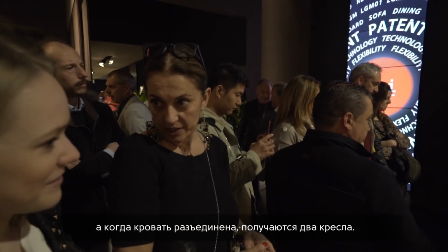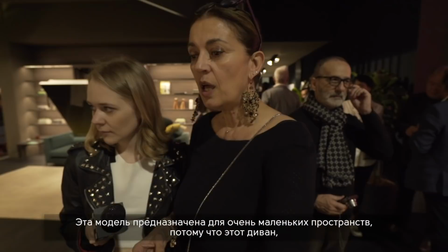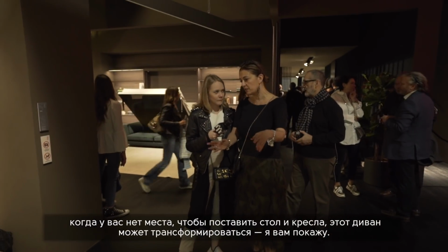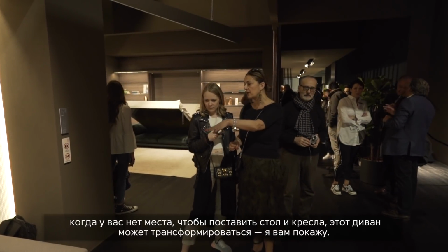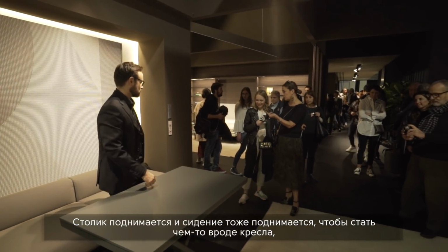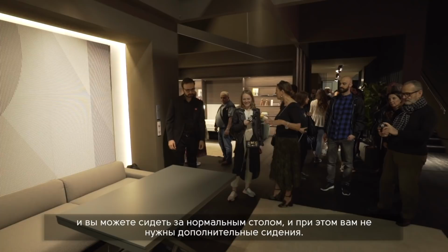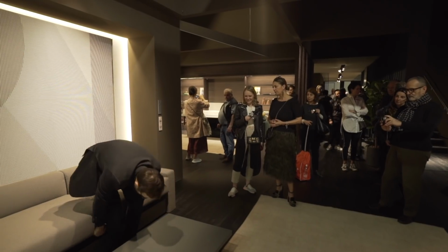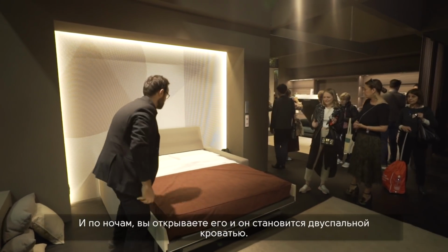And when the bed is closed, you have one sofa, or if the beds are divided, you will have two armchairs. This model instead is for very tiny space, when you don't have the space to have a table and four chairs and a sofa. This sofa can become, I show you, the table lifts up and the seat lifts up as well, in order to become a sort of chair that you can eat on at a normal table without having any extra chair. And during the night you open it and it becomes a double bed.